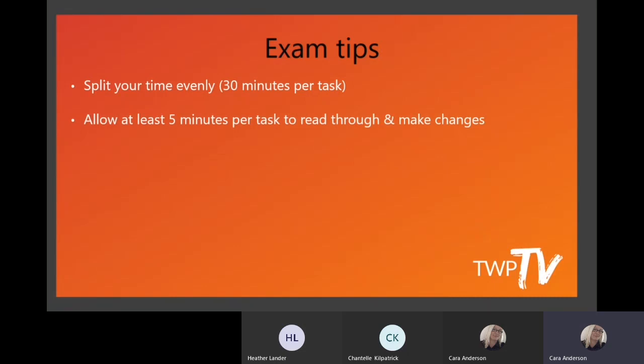So you might read through it and think, I don't think that's how you spell that word. Can you describe it a different way? Can you use a different word if you don't know how to spell it? Don't just leave it in there. Change it. When you're reading through it, does it make sense? Could you add anything more in there? Is the spelling correct? Is your punctuation correct? So at least 5 minutes to have a read through and check it.